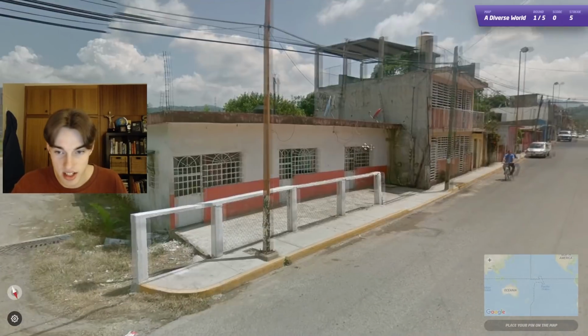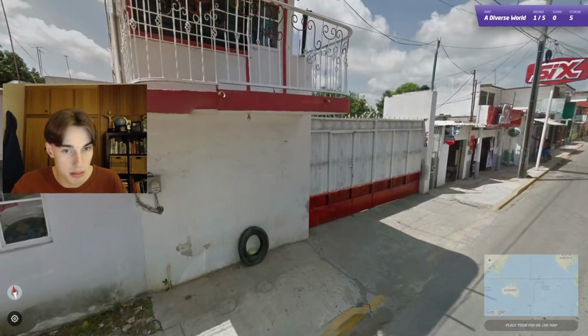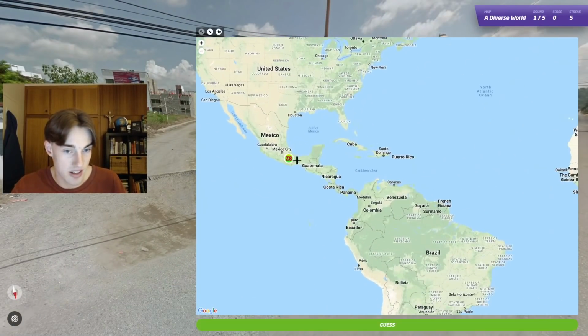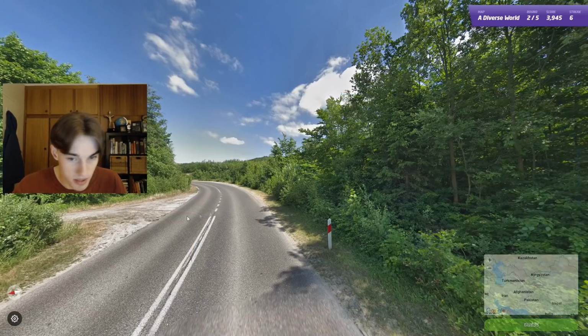Okay, this one's more interesting then. We got front plates, so I guess Mexico. Because I was kind of thinking Puerto Rico might be possible here, but yeah, I think with the front plates it should just be Mex somewhere, and then they're short plates as well, so yeah, ends up being correct. Next one is Polish, I assume.